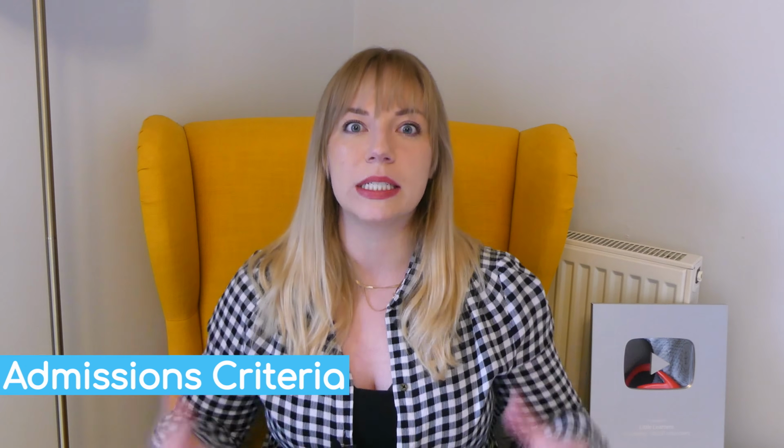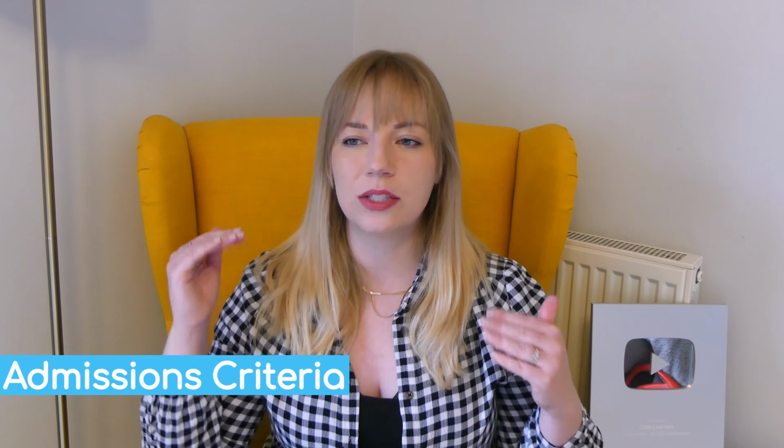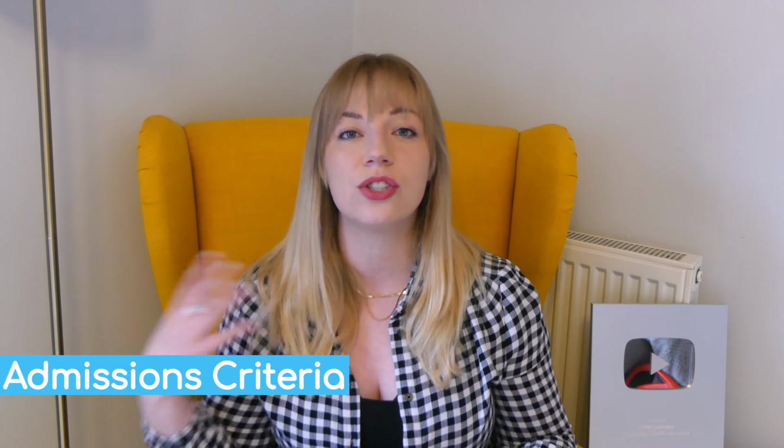Next, we have admissions criteria. Now, for many schools, especially in areas that are much more densely populated, catchment area is super important. But every school will have its own admissions criteria, and this will tier how they're going to select students for their school. So it may be distance from the school or the catchment area.